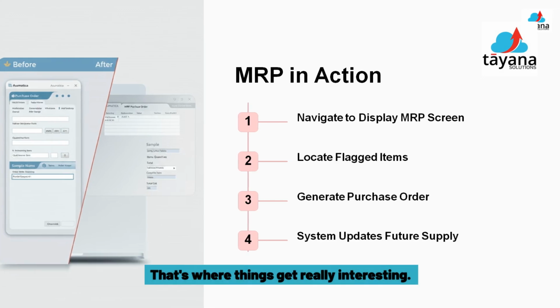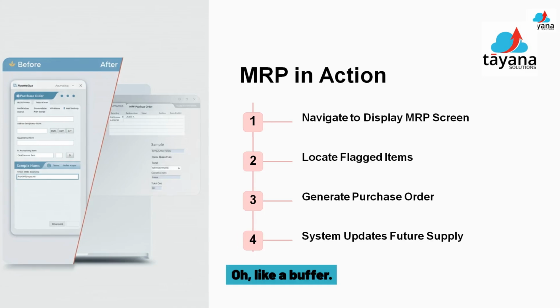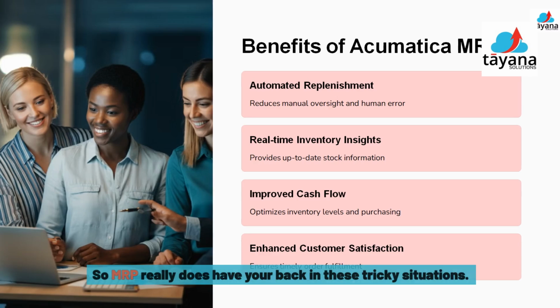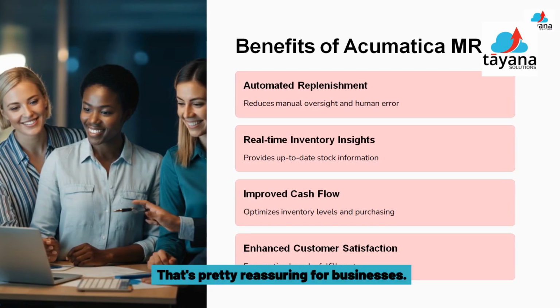That's where things get really interesting. You can set up these safety stock levels for your most important items. Oh, like a buffer. Exactly. So even if a vendor's running late, you've got some breathing room, you won't completely run out of stock. So MRP really does have your back in these tricky situations. That's pretty reassuring for businesses.